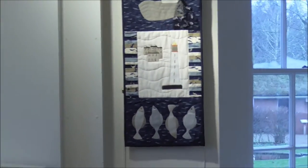Some wonderful quilts here. Come and see them for yourself down at Castle Espie.